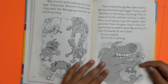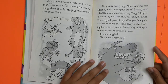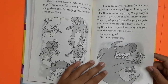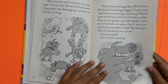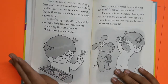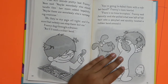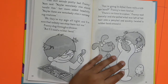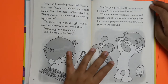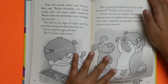"They're made out of hair, and that's all they're after. They're just going to go after people's pets, and when those are gone, they'll maybe start eating the hair on people's heads. Maybe they'll chew off beards off men's faces," Franny laughed. "So it's not everything." "That still sounds pretty bad, Franny," Mom said. "Maybe somebody else should handle this," her mom added hopefully.